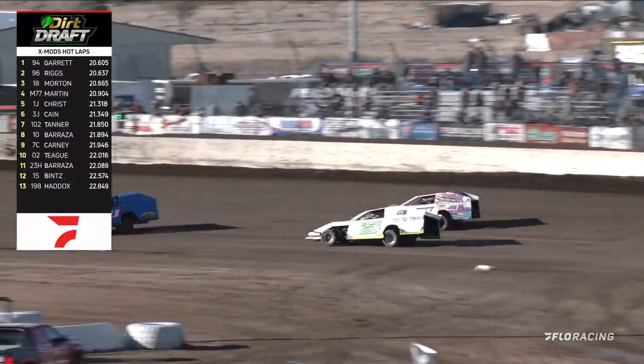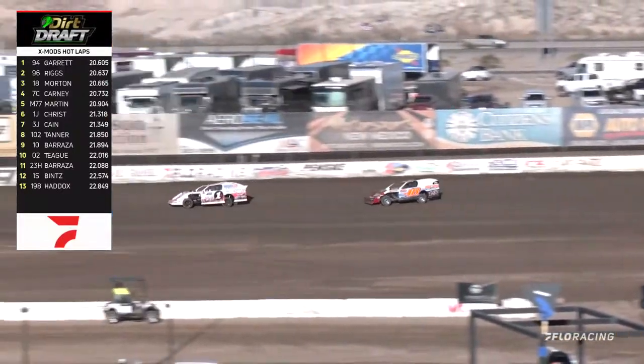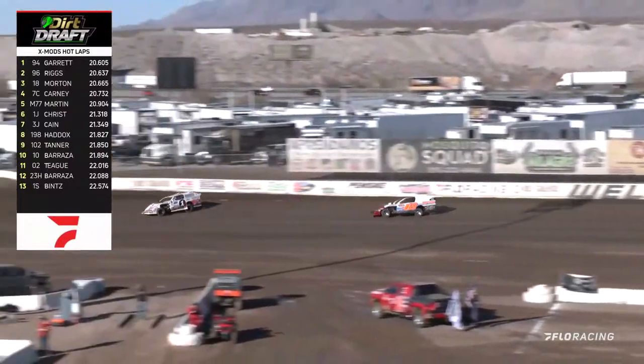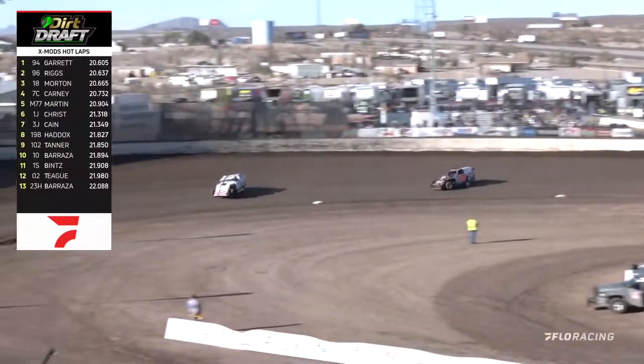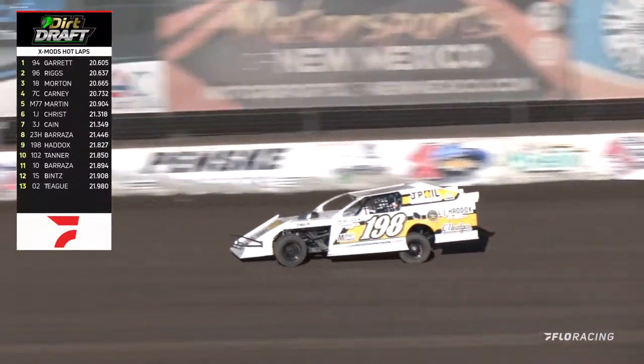They will be in 5 heat races. The top 16 in passing points will move off to the main event. Everybody else will be in 1 of 2 B mains. And over on the mod side of things, 57 entries, 5 heats for those drivers as well, with the top 16 in passing points moving on, then 2 B mains to fill out the 24-car starting grid.